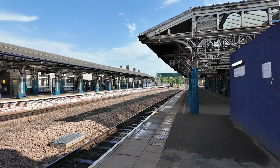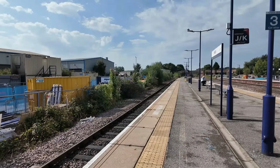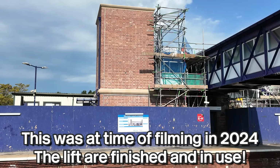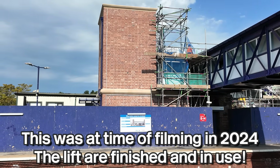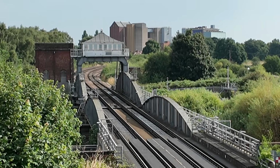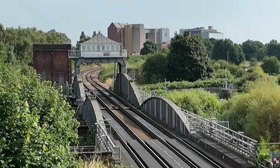Selby Station is a very nice station. It's got 3 platforms here. Platform 1 and 2 are through platforms, and platform 3 is a bay platform, a terminating platform. Now at the moment the station building is going under refurbishment, and it's also having lifts installed here as well. But just east of the railway station heading towards Hull, it does have a lovely swing bridge as well. It's a really lovely bridge.